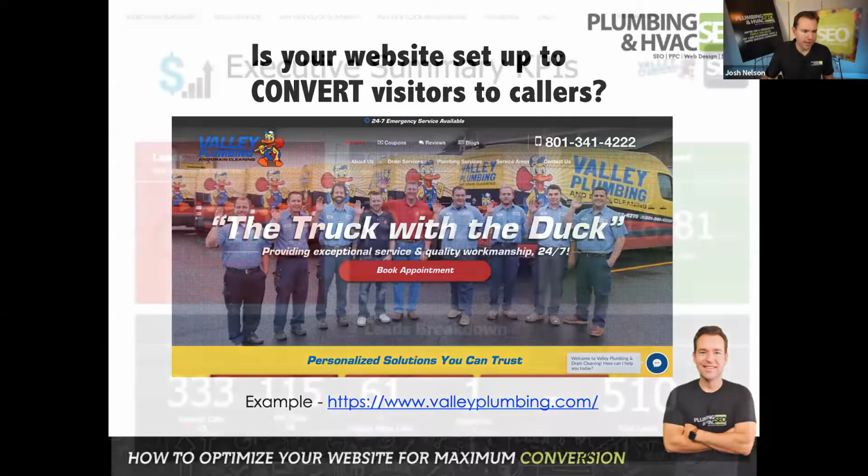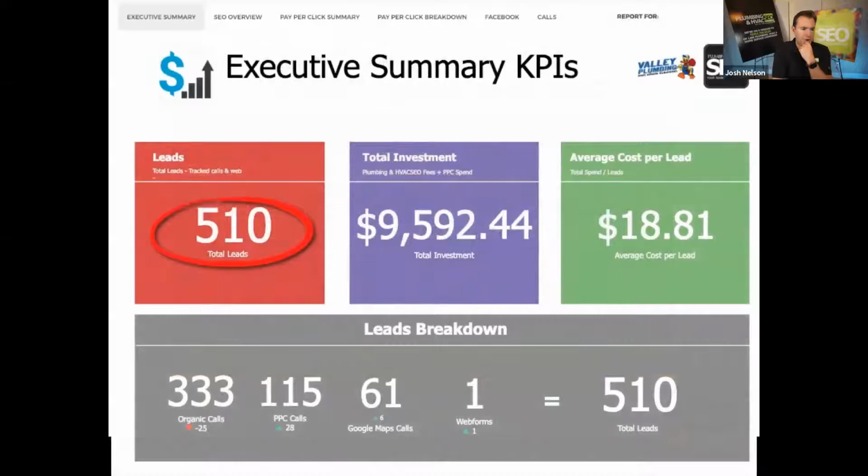I do want to show you guys some metrics. So over the last 30 days, or like in a 1 month span, you can see here 510 leads tracked from their online marketing on about a $10,000 investment. So that's SEO, pay-per-click, and the paid spend aspect, the management behind it. We divide that, that's about $18.81 per lead, which is good, especially if you're looking at a blended average of paid search, organic, and the like. And we can see 333 came from SEO, like organic results, 115 through paid search, 61 through Google Maps.